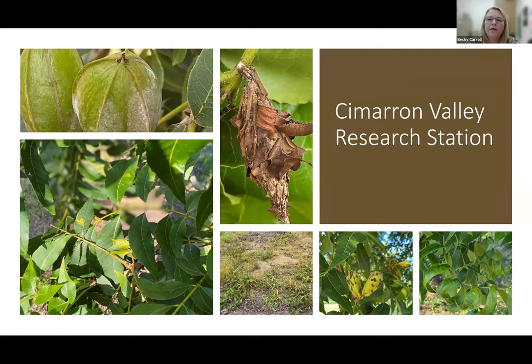Now, if we look at some of the things that are going on at the research station at Perkins, I did notice a little bit of powdery mildew on some of our Kansa nuts yesterday. I didn't see very many, but I did find a cluster that had a little bit of powdery mildew. Not something we usually worry about too much. It's not going to affect quality really that much, especially late season.